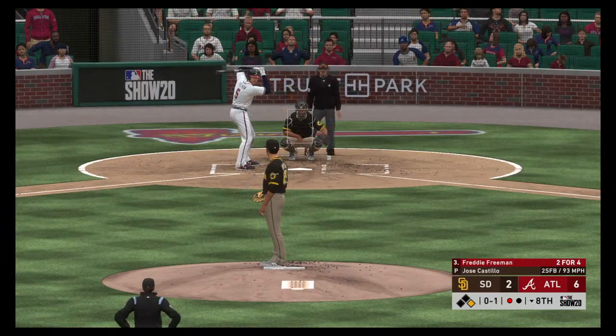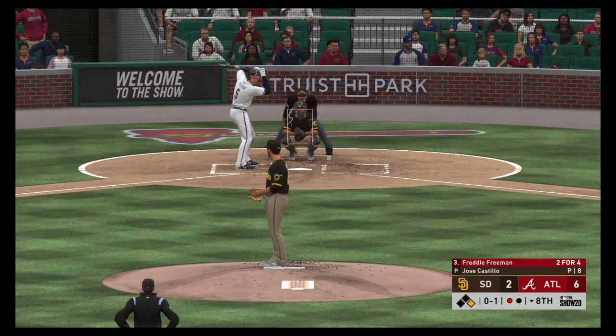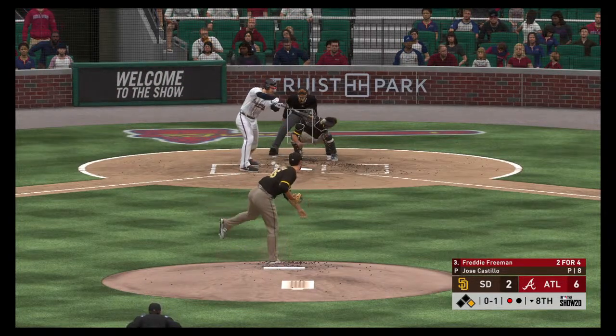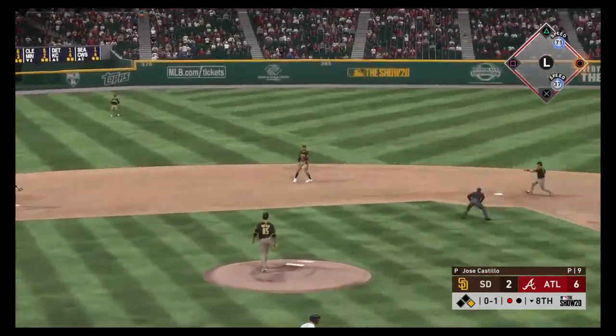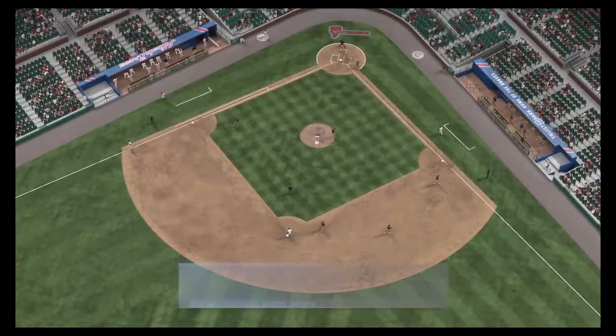As he'll look at a fastball in there on the outer half. It's 0-1. 2 hits in 4 attempts to this point. Soft liner to the left side. To second for 1. On to Hosmer, a double play, and that ends the inning.